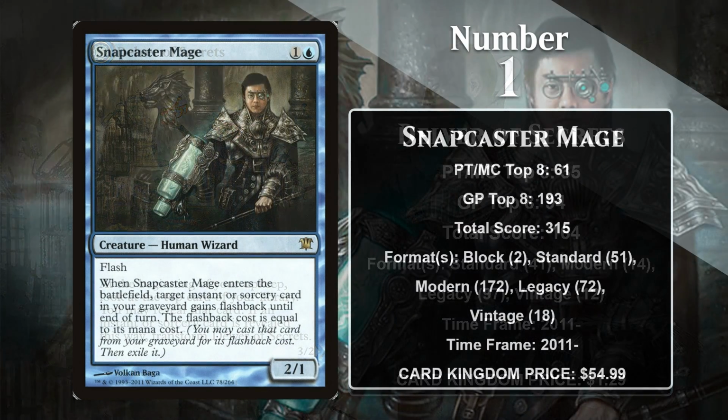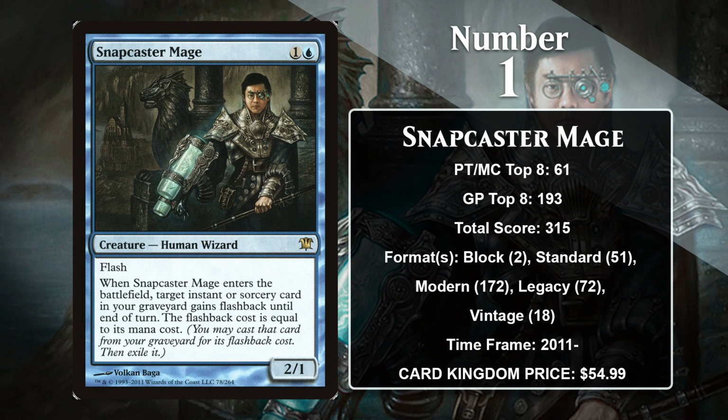which is Snapcaster Mage, which lets you cast a cheap instant or sorcery from your graveyard when it enters the battlefield. Because the Snapcaster has Flash, this means that you can give an instant in your graveyard flashback and then immediately cast it, and that's especially potent with counter magic, but really, getting to cast any instant or sorcery from your graveyard is a great deal, especially because you also get a 2-mana 2/1.